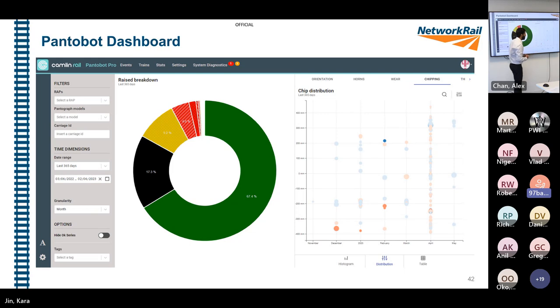So then you can also, from a Network Rail point of view, get an indication as to if there's an issue with the infrastructure itself that's causing carbon to have lots of chips. So you know, since you're getting a lot of chips all the time on one part of the carbon, you can investigate that.